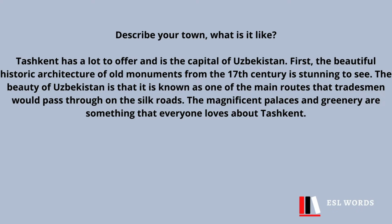Describe your hometown. What is it like? Tashkent has a lot to offer and is the capital of Uzbekistan. First, the beautiful historic architecture of old monuments from the 17th century is stunning to see. The beauty of Uzbekistan is that it is known as one of the main routes that tradesmen would pass through on the Silk Roads. The magnificent palaces and greenery are something that everyone loves about Tashkent.